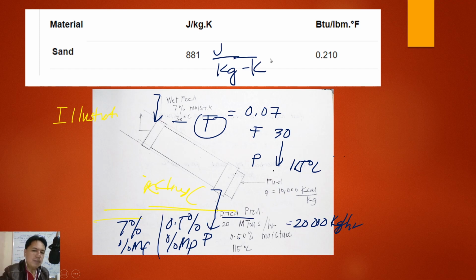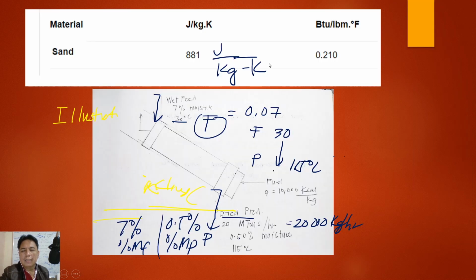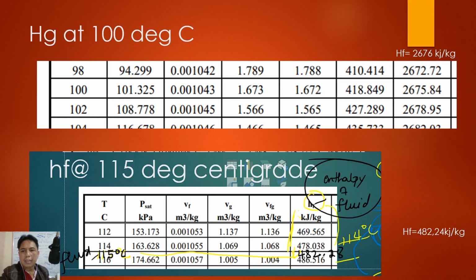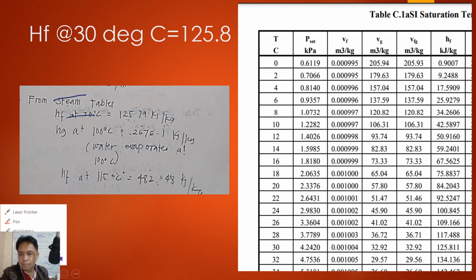Now in order to solve this, you have to find different parameters, like the enthalpies. It's very important to find the enthalpies. Where can you find them? From the steam table, because there is this portion of water. So we should get the enthalpy of saturated fluid at 30 degrees centigrade. Here is the saturation temperature, and it says 30.